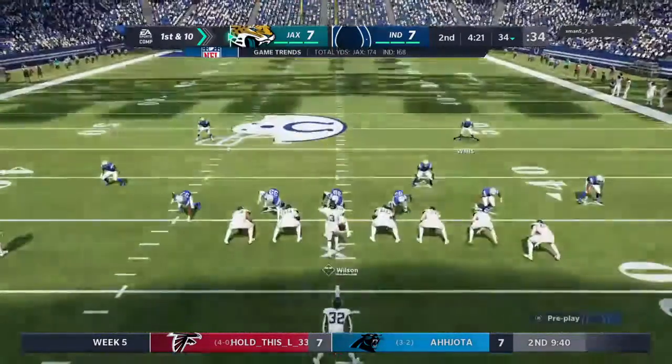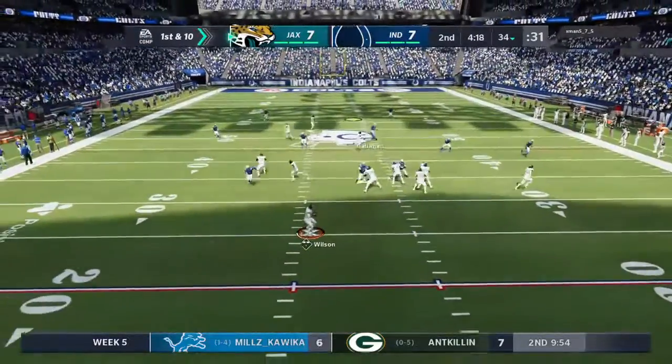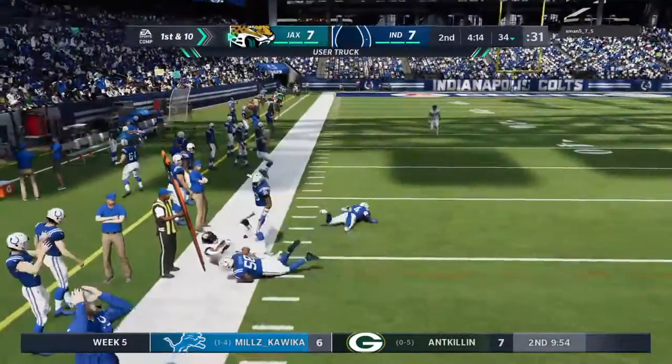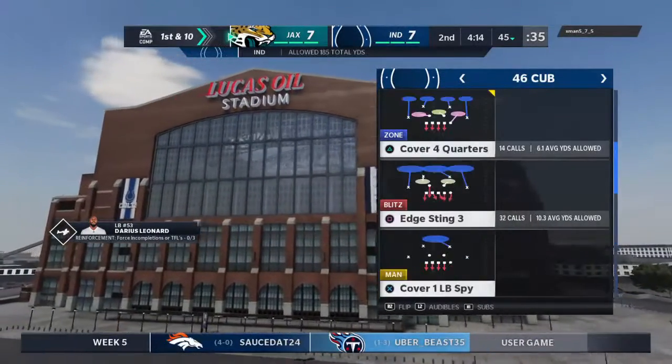From the 34 now, here's 1st and 10. Play action. Now Wilson. He gets it in the hands of Geis. And he's going to be out up around the 45-yard line. The drive starting with a 1st down, 11 yards on that pickup.